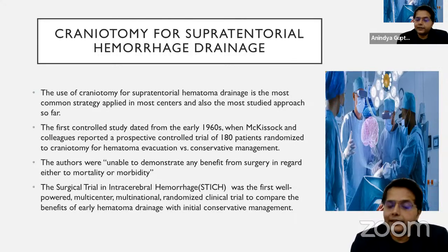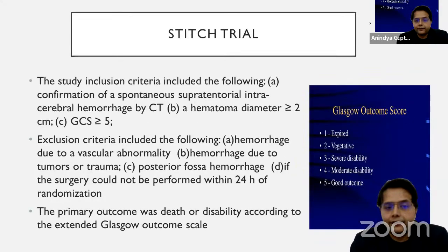The most well-known trial, the STICH trial, was the first well-powered, multi-centered, multinational RCT which compared the benefits of early hematoma drainage with initial conservative treatment. It was done in 2005. The study was published in Lancet in 2005. It is one of the most quoted trials in these cases. It had inclusion criteria of a patient with a diagnosed case on radiography of a spontaneous ICH, a hematoma diameter greater than 2 centimeters, and GCS of greater than or equal to 5.